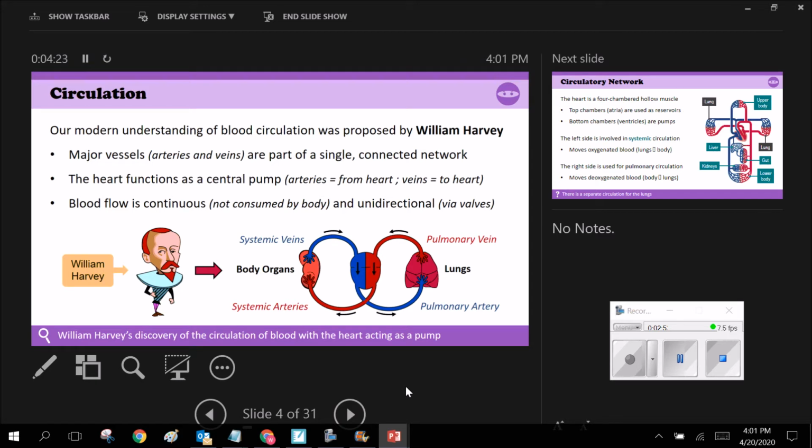Our modern system was first proposed by a guy named William Harvey, who dressed like a Shakespearean dork with a pointy beard. He came up with this system where we have these major vessels: arteries, which carry blood away from your heart to your body, and veins, which carry blood to your heart that has been deoxygenated and needs to be replenished. His idea was that it was all part of a single network rather than a bunch of different networks all together.